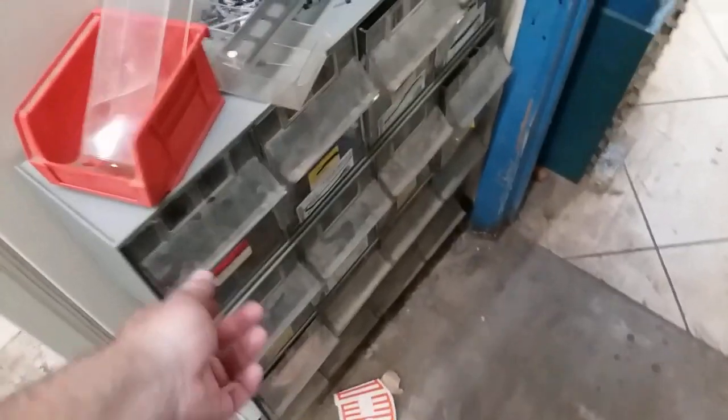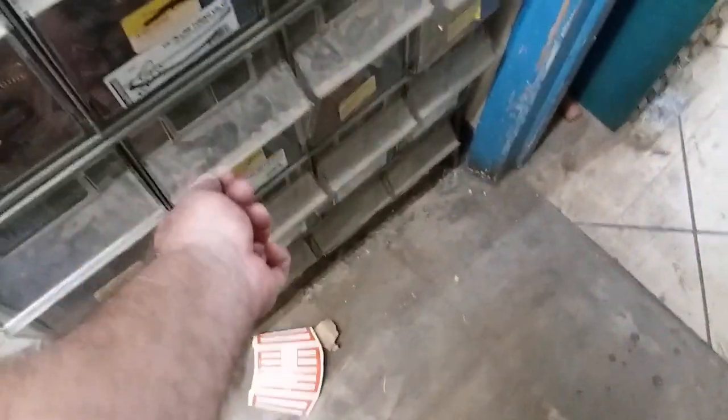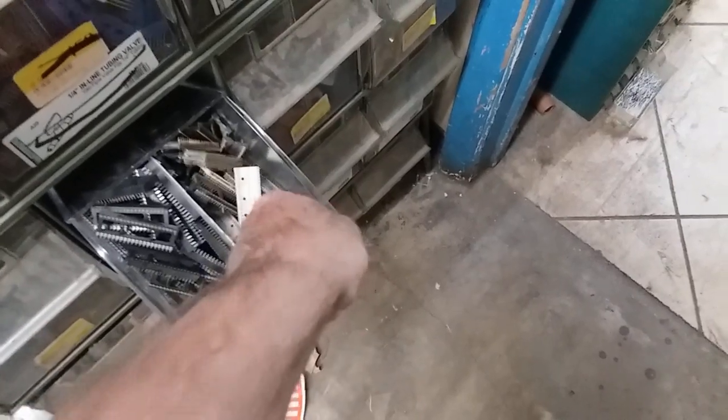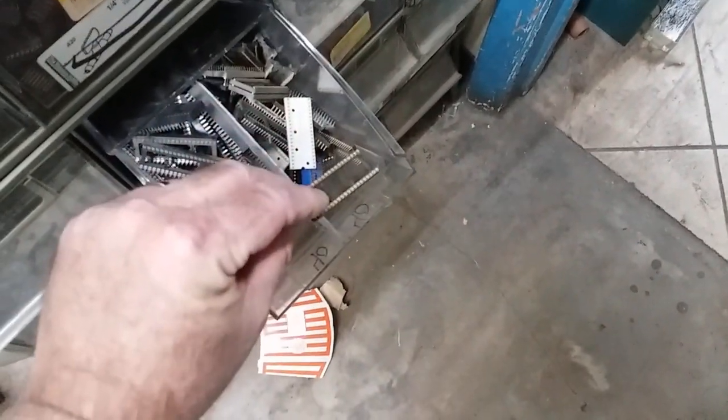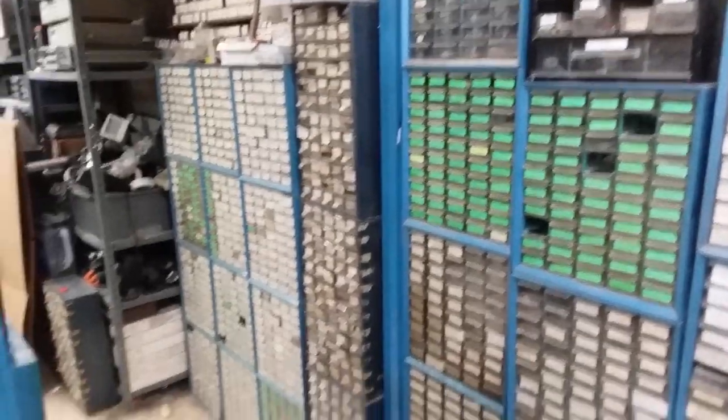I'm in the very back room now. Kind of a mixed bag back here, but I found bins full of IC sockets. Oh, look at that. Gold pins and everything. Lots of IC sockets. Oh, wire wrap with gold pins. Nice. So we got the IC sockets. And then this wall over here. This is ICs and transistors.